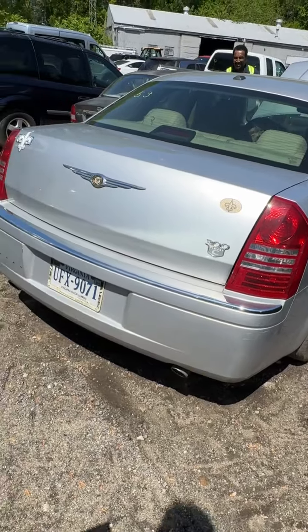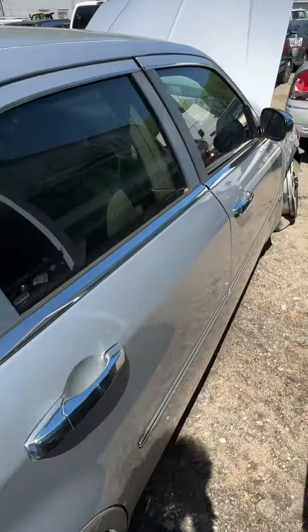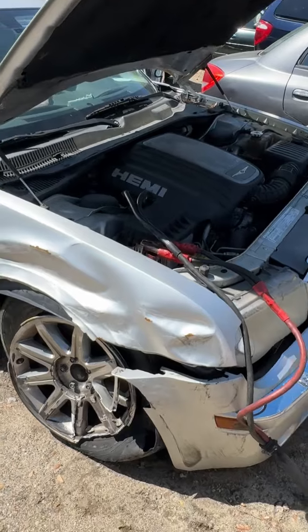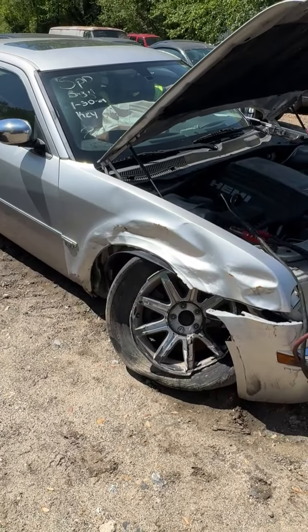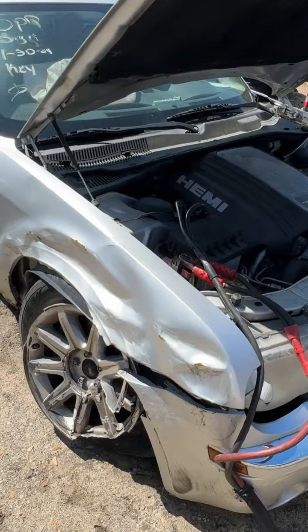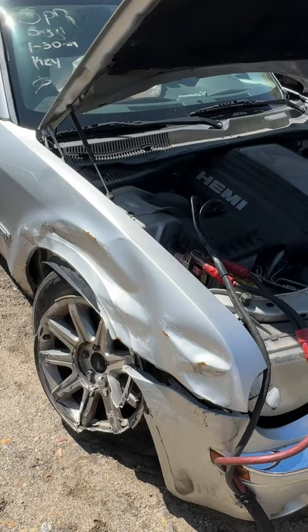Okay, we're on lot number 53, and this is going to be a 2006 Chrysler 300. Got the Hemi in it, it says. Started up with a jump. Got a wheel issue coming on right there. It's going into gear, and will move forward and backward. Obviously, there's a front end issue on it, so don't want to go too far with this one. She will go into gear though and move forward and backward. Once again, wheel issue here. You will not drive this one off of the lot, folks.